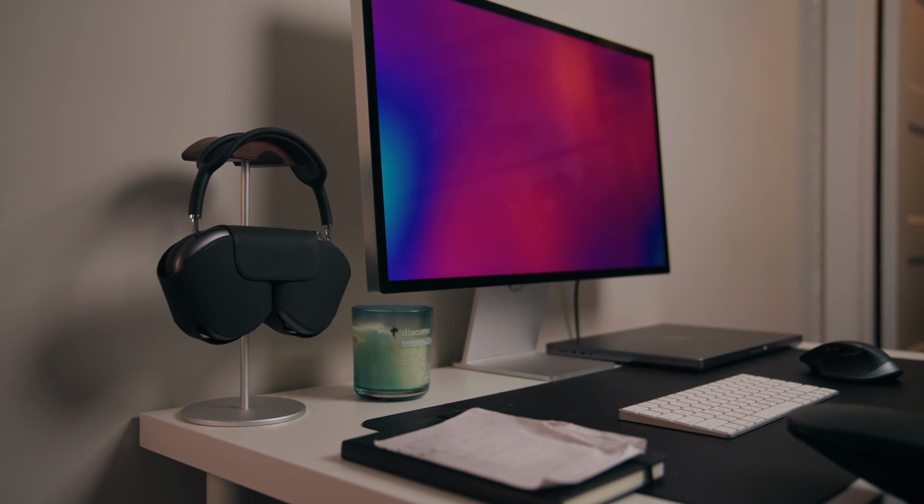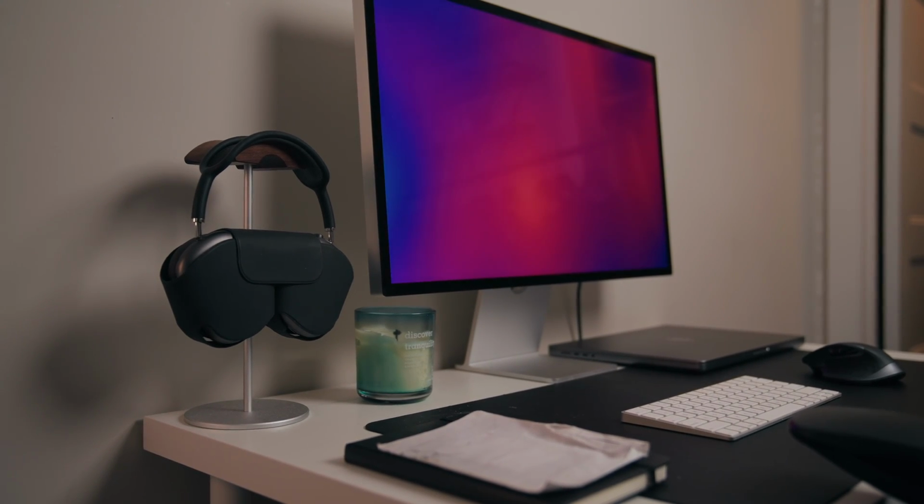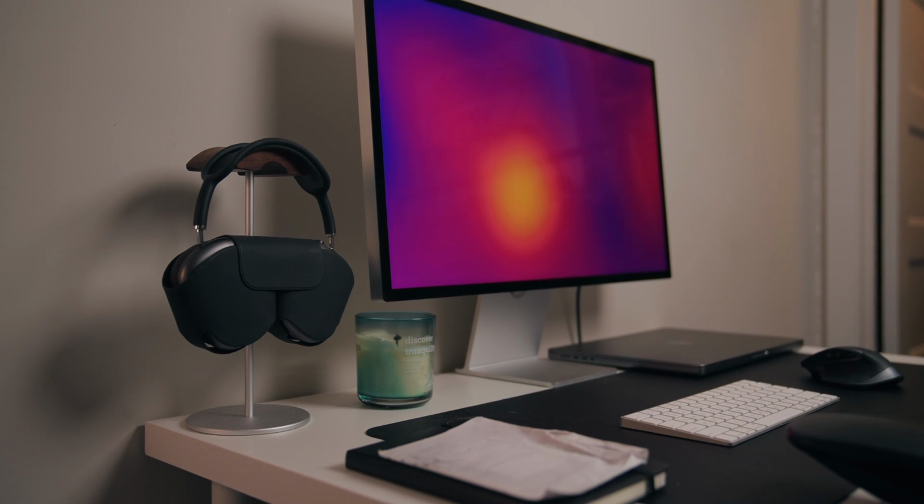But like I mentioned, there's not a lot of stuff that I don't like about this monitor. I think it's a great monitor, and those three things are really it in my 2 years of using it every single day. So now let's go over what I do like about it.